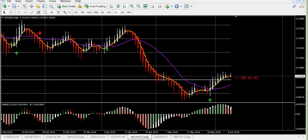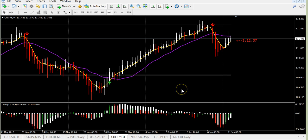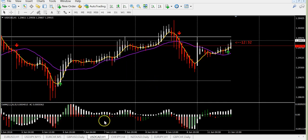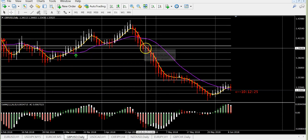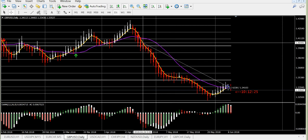Another daily, also 4 hour, 4 hour charts also very good, as you can see. Another daily, another 1 hour time frame. This is also daily, as you can see here. From here until here we have 700 pips if we keep it, or we exit here, close the trade here when we have two white candles in a row.